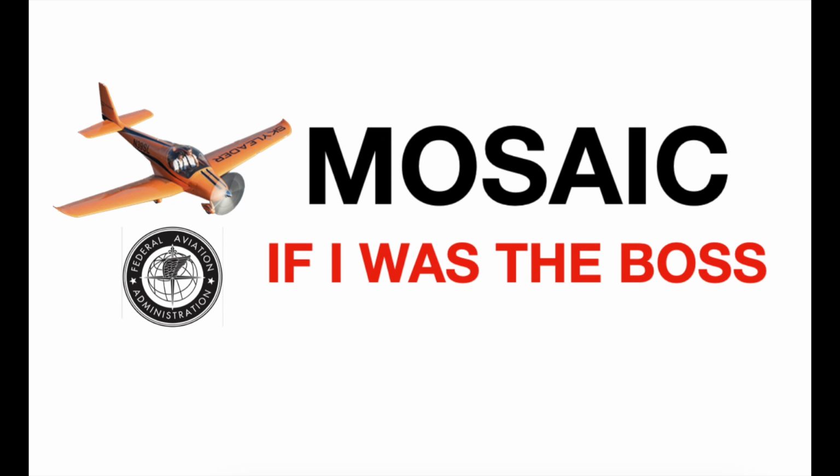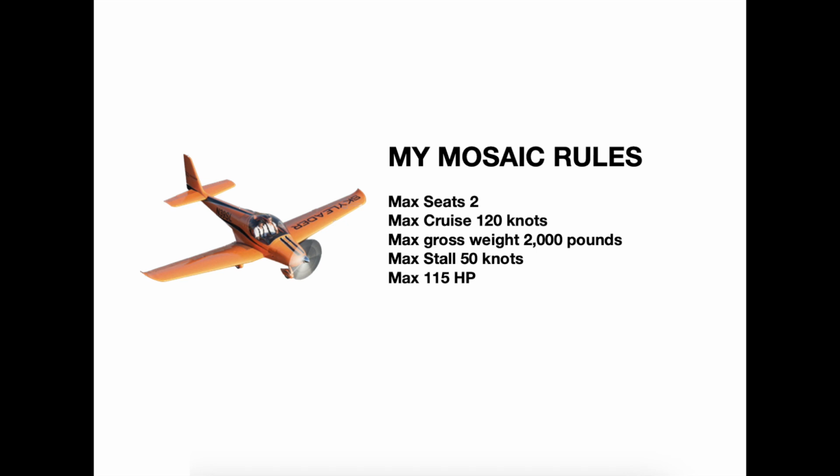Well, my answer may surprise or even disappoint many, but here it is. I would leave the definition of a light sport aircraft pretty much the way it is, with just a nudge here and there. My special airworthiness certificate rule would be max of 2 seats, a max cruise of 120 knots, a max weight of 2,000 pounds, and a max horsepower of 115. I'm ambivalent about the retract and constant speed prop limitation because the airframe specifications above would rule these out anyway, I think.